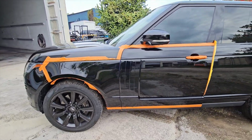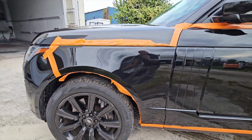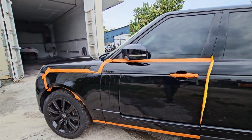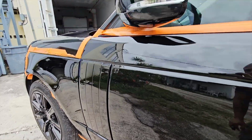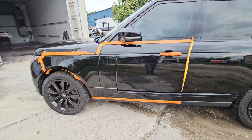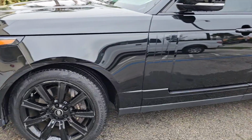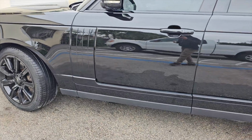Okay, so this is a couple hours later, right out of the booth. And again, you think you're really gonna get something different with the newest, the latest, the greatest. It's gonna be the same deal. And here is later that day after they washed it, ready to go. Same thing. I mean, be serious, man.